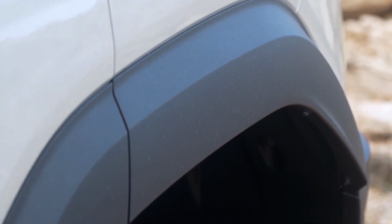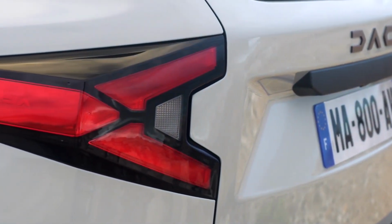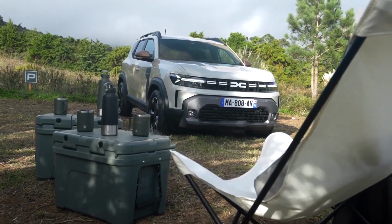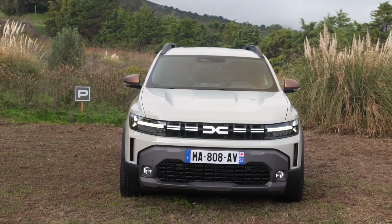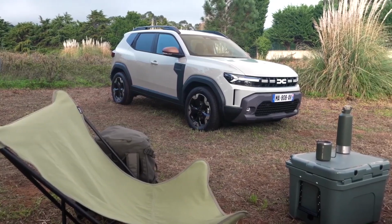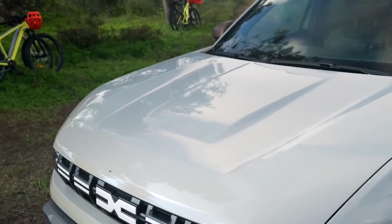The ECO-G 100 engine runs on liquefied petroleum gas, LPG, and can travel up to 808 miles, 1,300 kilometers, with a 50-liter gas tank and a 50-liter LPG tank filled to the brim. The first is located under the rear bench, while the second is located under the cargo floor, so luggage capacity remains unchanged. It's not just that LPG is much cheaper than petrol, as Dacia claims CO2 emissions are reduced by 10% compared to an equivalent engine running solely on petrol.